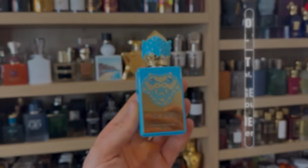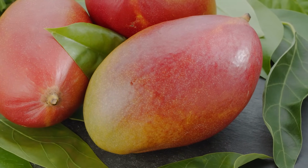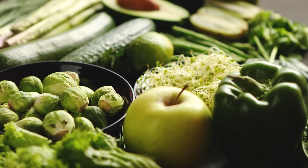Up next is a fragrance that gets talked about a whole ton, so I really don't want to make a big deal out of it. It is SHL's God of Fire. If you've been into fragrances for more than 6 months, you have heard about this because this is the fragrance that kind of popularized the note of mango. It's mango-y, it's a little bit green, it's rich, it's so good for the summertime.